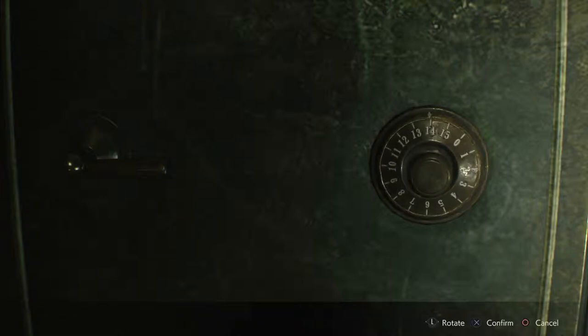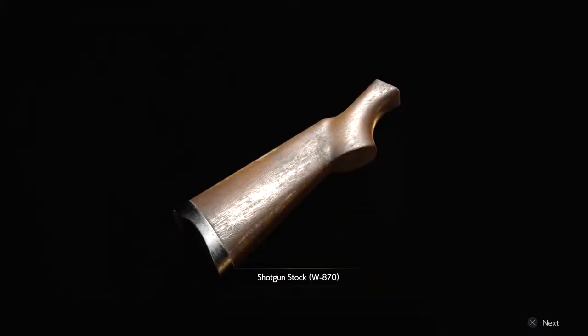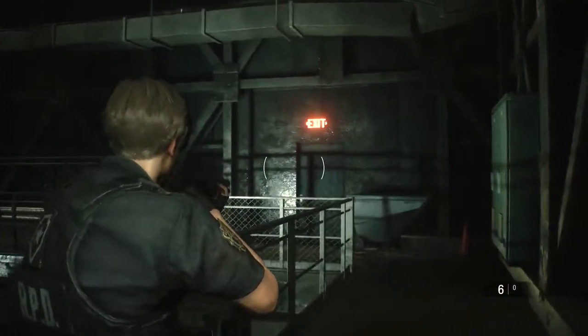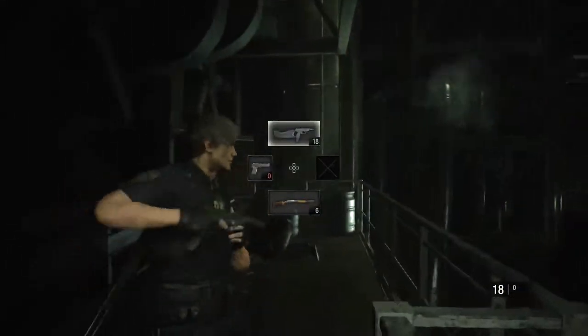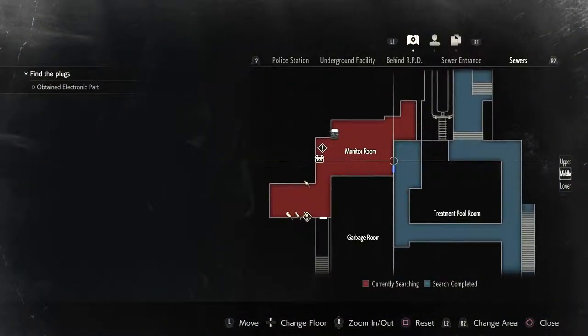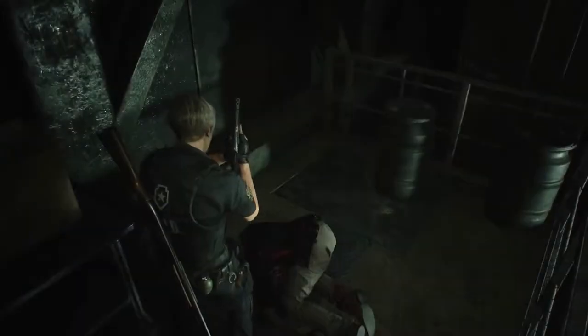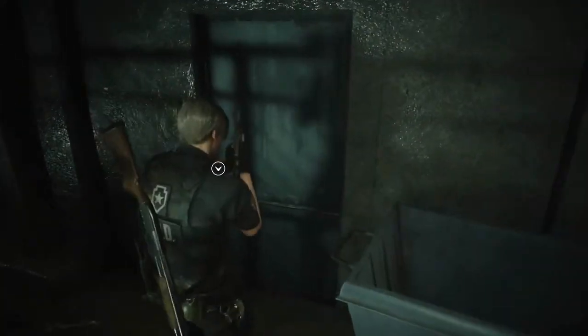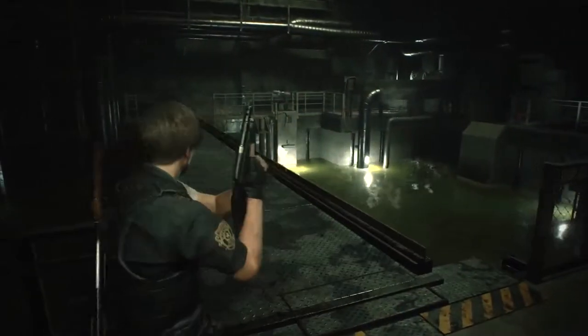Left 2, right 12, left 8. Ooh! Shotgun stock. Sick. Alright, well that didn't really give us what we needed, but it got us everything here. There's still things in there. I'm wondering if it's still saying there's things because we haven't unlocked the door. Because the plugs are there. I think it is. It's because it's the plugs?